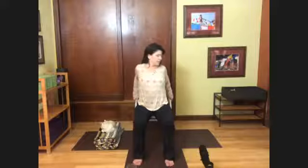Now reach back and hold the arms of the chair or the sides of your chair. And I'm going to ask you to squeeze your elbows back. If necessary, you can bend your arms, depending on how long your arms are and the distance between your shoulders and the chair. Then squeeze the shoulders back behind you and let your chin come down in front.